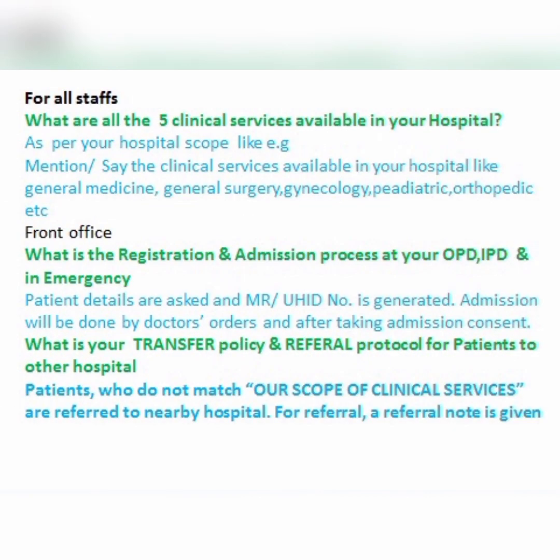All the staff should know the scope of services in the hospital. So they may ask, tell me what are all the clinical services available in your hospital. The staff should explain what facilities they have in the hospital. If it is a multi-speciality hospital, you can explain like general surgery, general medicine, obstetrics and gynecology, pediatrics, orthopedics, etc. Whatever services the hospital is providing, you should be aware of them.